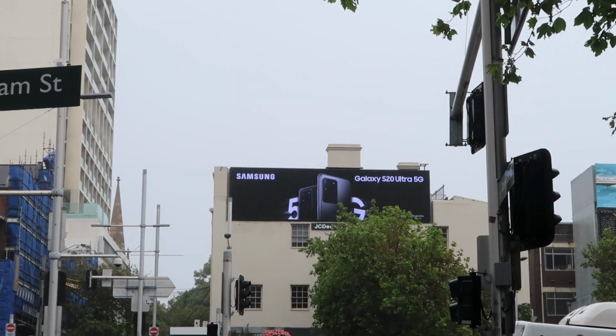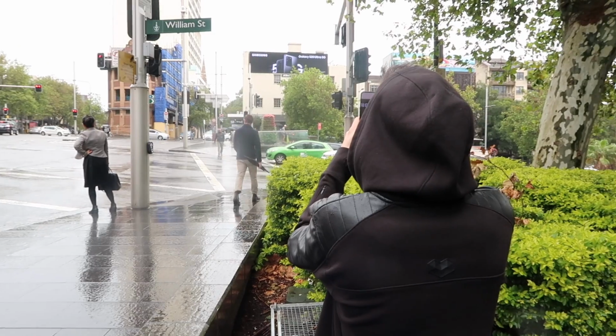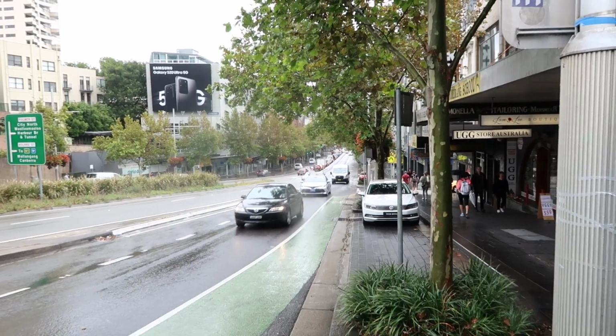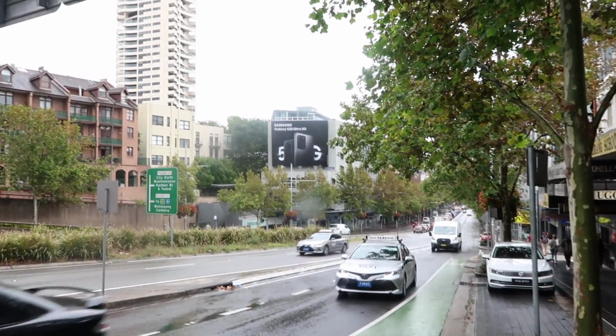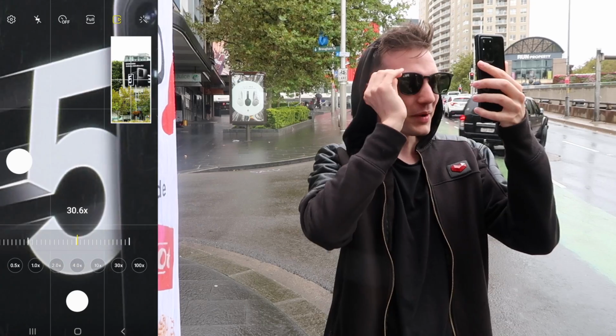Now I completely missed this when I filmed it, but one of them is a digital rolling billboard, so it changes all the time. So you gotta be quick trying to find the code. And another one is this billboard that is so far away, but I still managed to find the code. So we'll start with the far away one, because check this out, I can't believe I found the code.